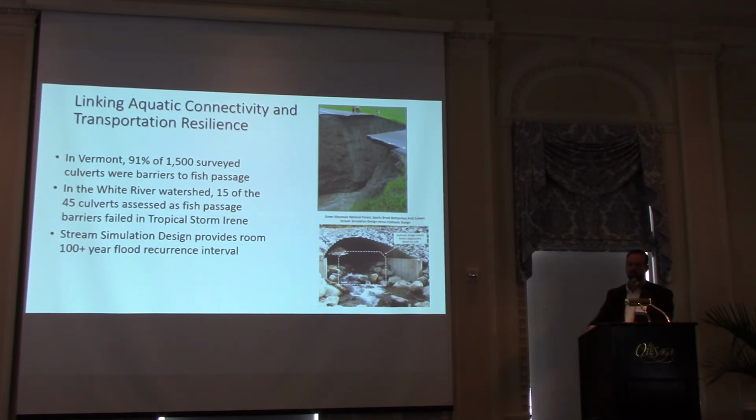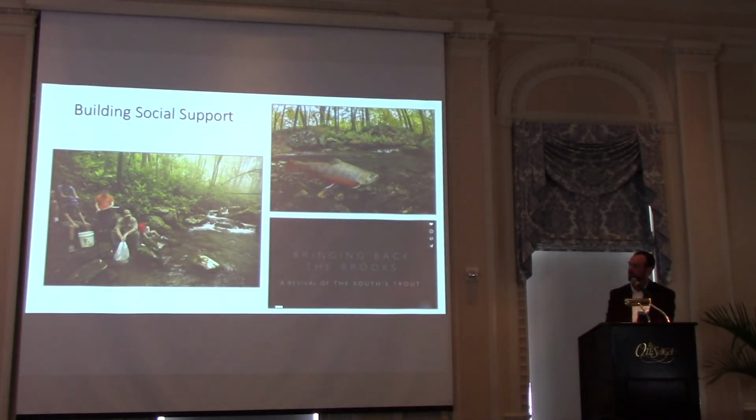for a 25-year flood, and you had a 500-year flood, where the stream simulation designs that we had just installed on the forest are designed to pass greater than a 100-year flood event. And in fact, they passed a 500-year flood event with no damage. So there's a strong link here, and I think a lot of people are thinking along these same lines. The other important part of this whole story is building social support. And what's your resiliency in terms of public support, in terms of political support, in terms of funding?